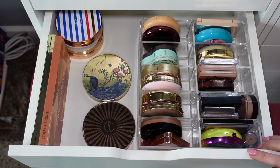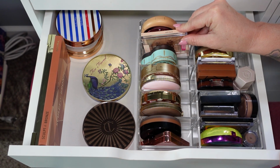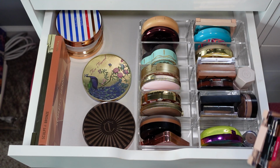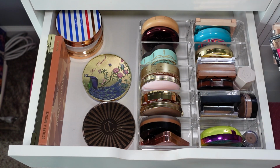Got what I can fit in here. Oh, for the most part. I think that's pretty much everything. Kind of. Like these do not want, they're usually together. And I added this and this in here that aren't normally in here. So yeah, they'll go somewhere else.